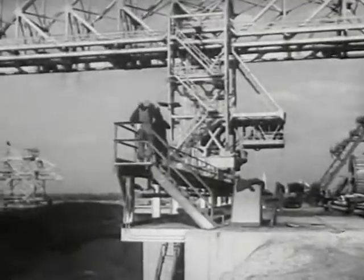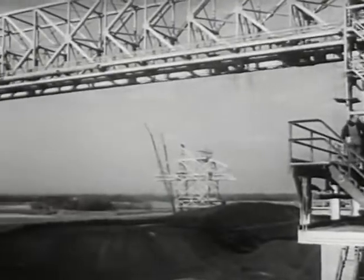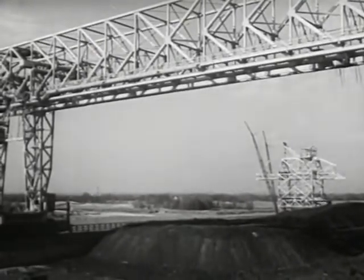The ore, coal, limestone, dolomite, and other materials used by this mill each year would fill a single freight train stretching from Philadelphia to the southern tip of Florida.